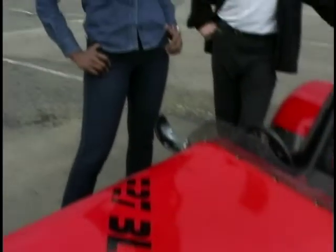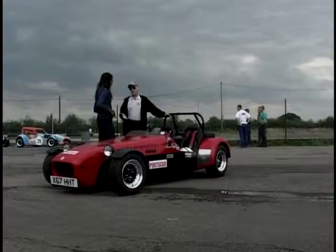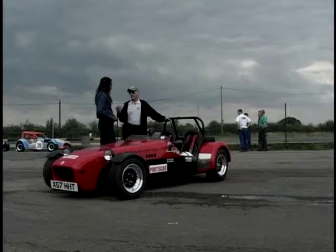Now, putting bike engines into cars is quite normal these days, but in 1998 it was quite unheard of. That is, until Steve came along. Steve, tell us, you were the first person, weren't you, to do this? Indeed, in 1998 we produced a Honda Fireblade version of this car, which was launched at a show at Donington Race Circuit.